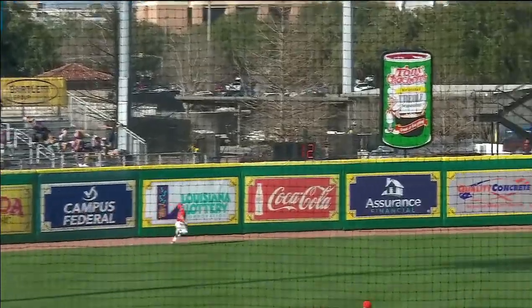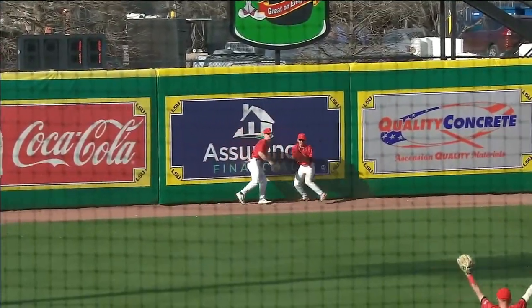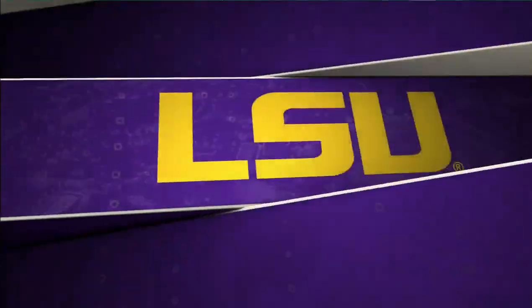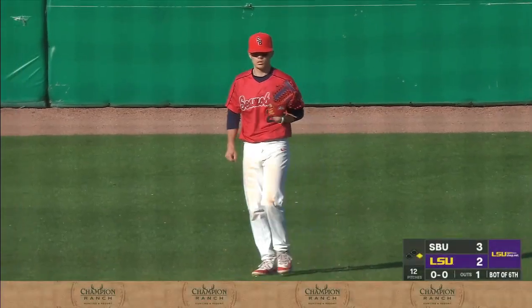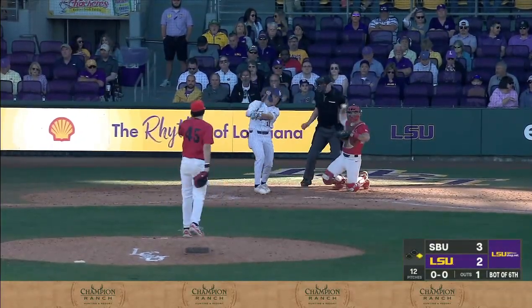That ball was hit so high and so far that I thought it had no chance of even getting to the warning track. It just goes to show you how strong Jared Jones is. You said it. If anybody could do it or flirt with it, it would be Jones. And I thought that was going to be a recipe for disaster for the outfield.